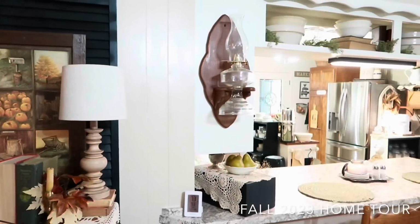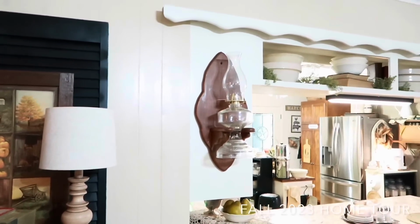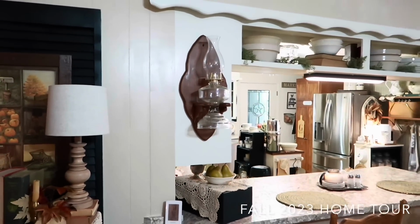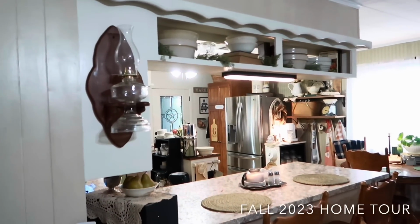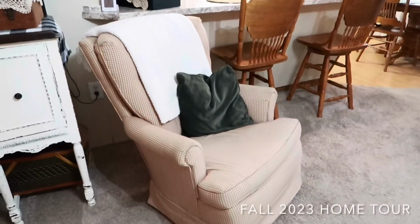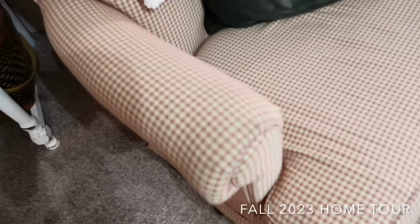I had to turn that lamp off because it just gives such a weird color when I'm trying to film. But I did want to show y'all just real quick. Here is my oil lamp holder that I have here that we have actually used several times in the past. And then again, this is just the other side of the bar. And I have my little thrifted rocker over here, and it has that material on this chair that is the same material I used in my kitchen.